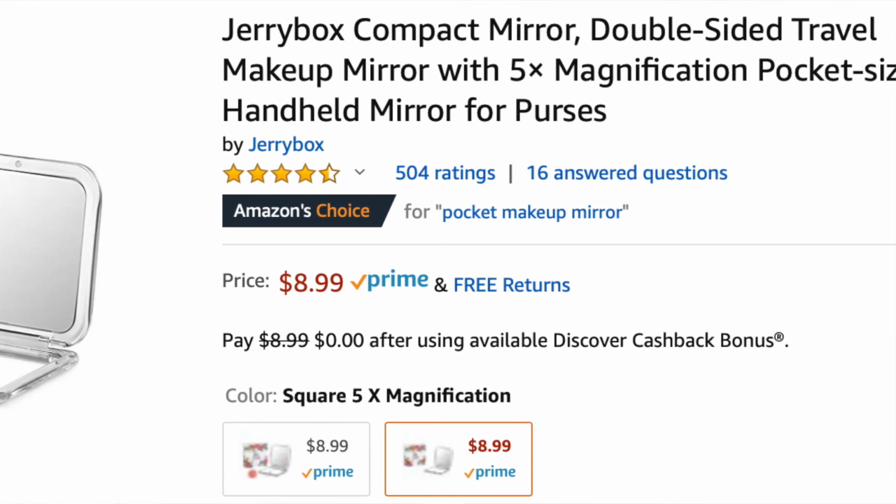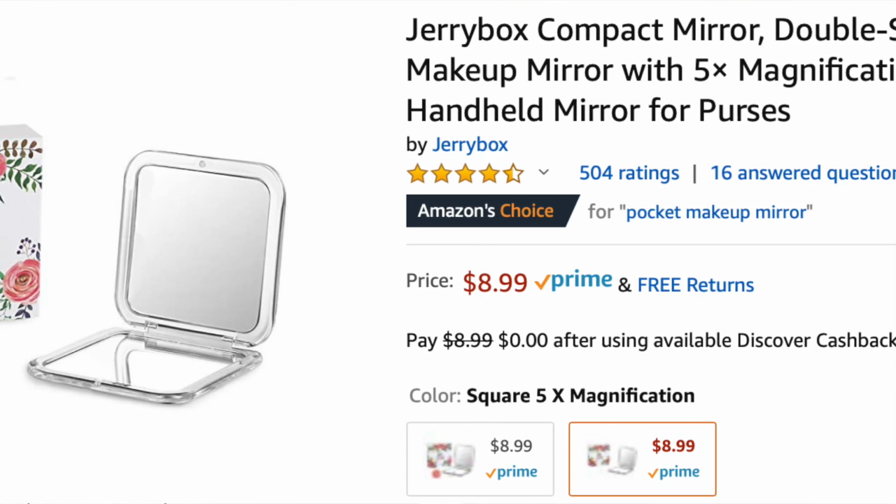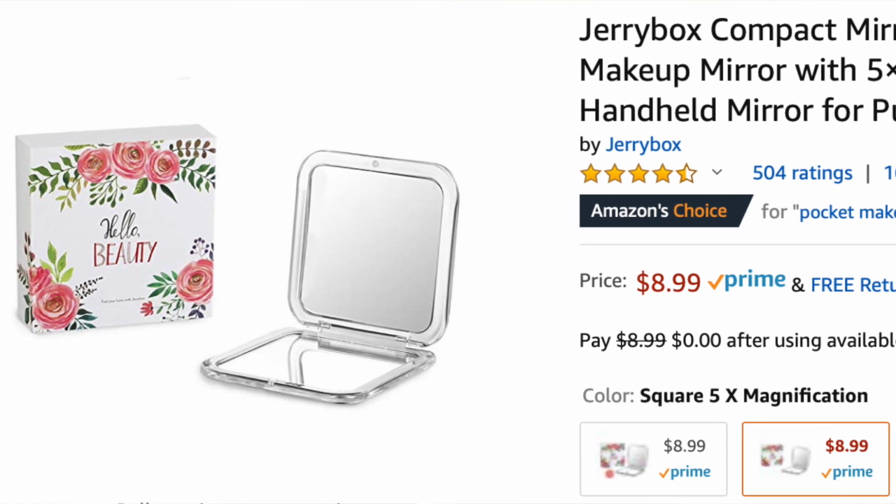If you like having a mirror with you at all times, like a pocket mirror in your pocketbook or your backpack, please don't buy this one. Please do not buy the Jerry Box double-sided compact mirror with 5 times magnification, pocket size for travel. This product comes in super cute packaging, okay? And the packaging got me. I said, oh, look, this is so cute. 5 times magnification, comes in this really cute packaging. This is a good product. Let me pay $8 for it, okay?